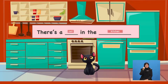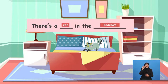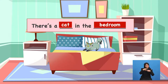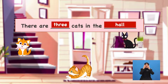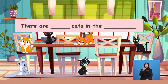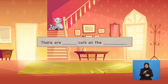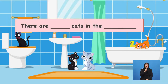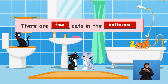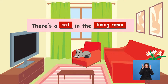There is a cat in the kitchen. There is a cat in the bedroom. There are three cats in the hall. There are six cats in the dining hall. There are two cats on the stairs. There are four cats in the bathroom. There is a cat in the living room.